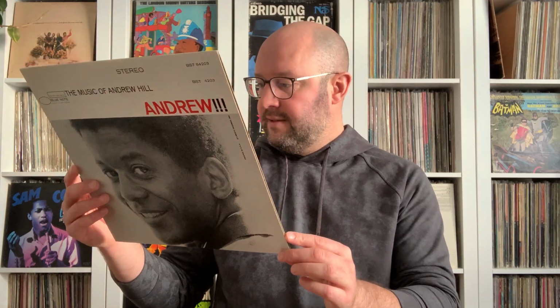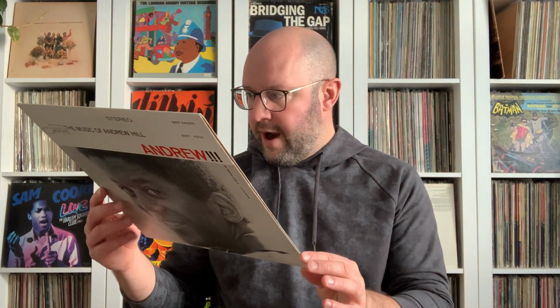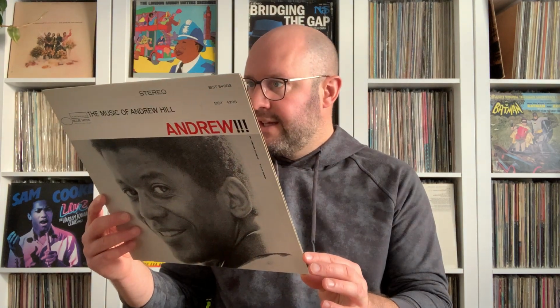I will have to listen several more times to fully digest, but this is John Gilmore on tenor sax, Bobby Hutcherson on vibes. Love all those 60s Blue Note sessions, either led by Bobby or that he's on, just hits the spot for me. Andrew Hill on piano, obviously, Richard Davis on bass, Joe Chambers on drums. I'm not sure where this falls exactly in the discography. I know it's more towards the mid to later 60s, I believe.